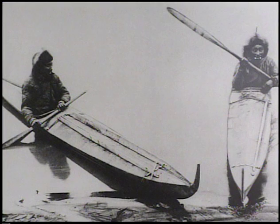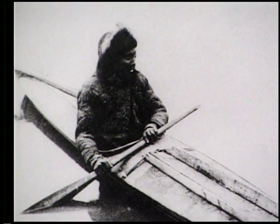Just for a moment, think what it must have been like for our people long ago, when they hunted the whale in a kayak, as we watch this story passed along to us in these images and dance.